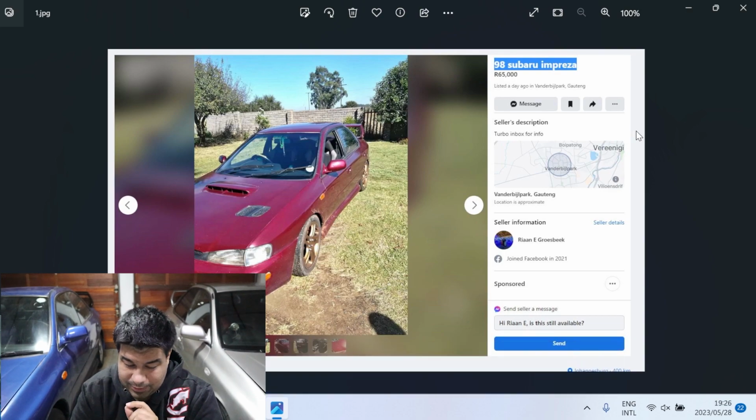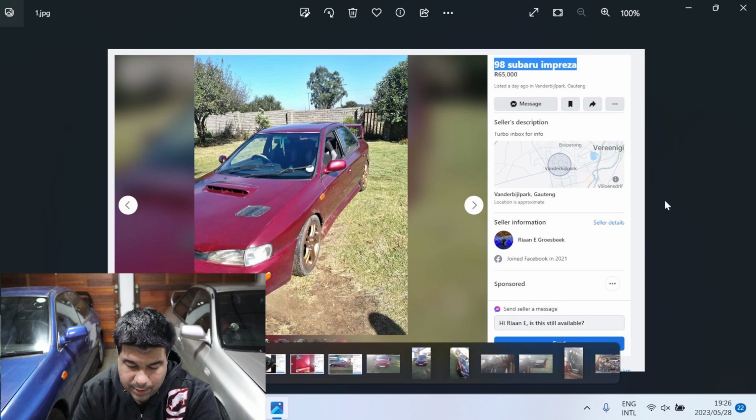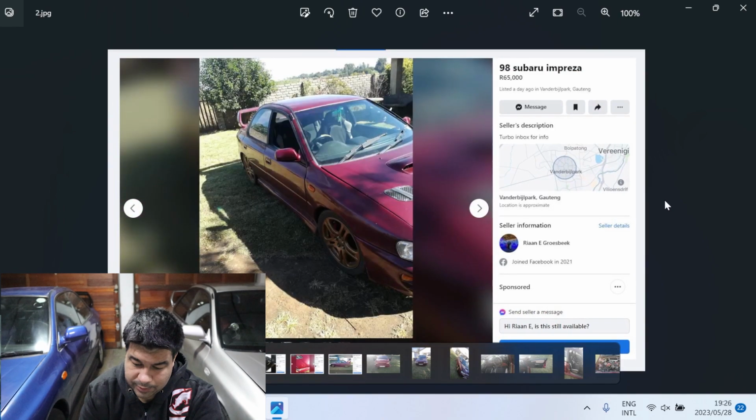This car is for sale again. Okay, what I'm about to show you first, this is from the original owner. This car's for sale about mid-April, plus minus. Wasn't for sale for long. I found it the day after, and it's in wine red. I don't particularly like the color, but it is what it is. You can always respray and change the reg. This car's for sale in Vanderbilt Park, 65k, listed by Rion.